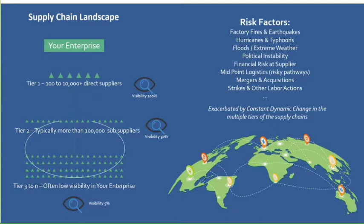In addition to which, all of these sub-tiers are changing constantly. You have direct control over what changes at Tier 1. You supply chain people choose who's at Tier 1. You don't always choose who's at Tier 2 and Tier 3. And so this is constantly changing. This big network of data is changing at a constant pace. And so what Matt's going to do is he's going to dig into how factory fires can impact you, not just at Tier 1, but in Tier 1 and all the sub-tiers. Matt, over to you.